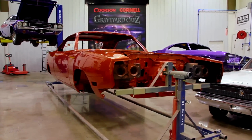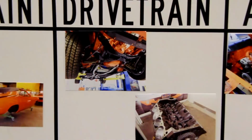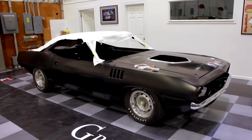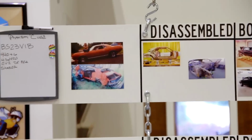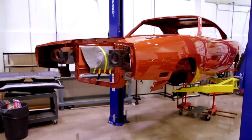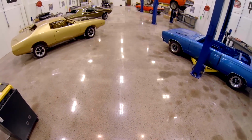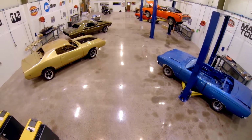And now it is time to update the progress board. With the 383 Cuda done, we're taking it down off of the board. Our 340 Cuda is running great, so we can check off the drivetrain. And with the deadline this summer, we need to add our Phantom Cuda to the board and get it moving through the shop. The next immediate task is to get the drivetrain installed in our 1970 Hemi Charger RT. We have so much to do this season, we got no time for fooling around.